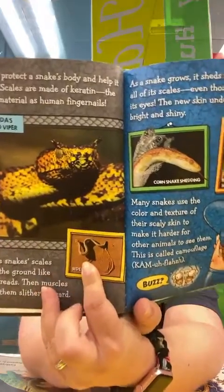So the scales protect a snake's body and help it move. They're also made of keratin, which is the same stuff that our fingernails are made out of. Isn't that neat? Some snake scales grip the ground like treads on your tire. The muscles help them slither forward. This snake right here is called a sidewinder, so it looks like they're moving sideways across the sand.